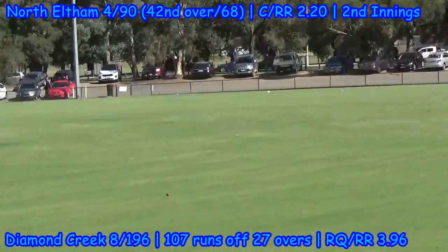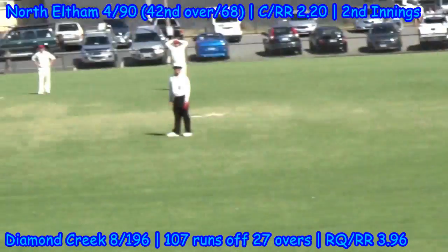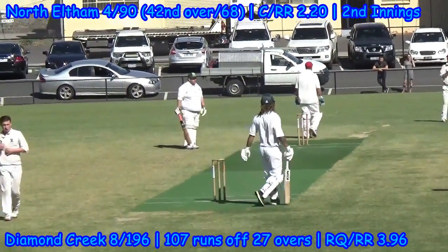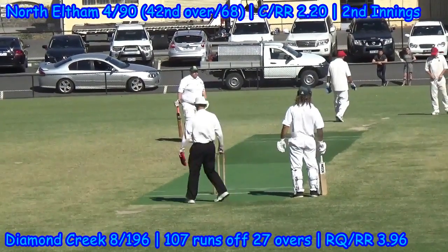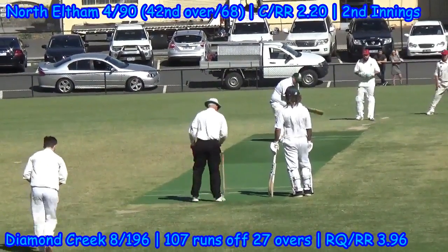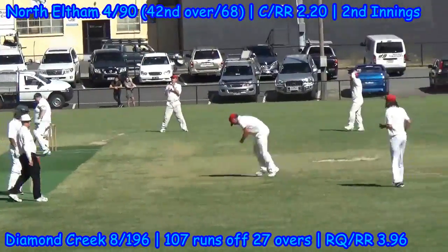And it's flapped through the extra cover region and it's going down into the deep. They've got 1, they're going to go for 2. Are they going to go for a 3rd on the arm? No, they're happy with the 2 there. So this is Watson, right arm medium. Comes into bowl. Actually, he's more right arm medium fast.